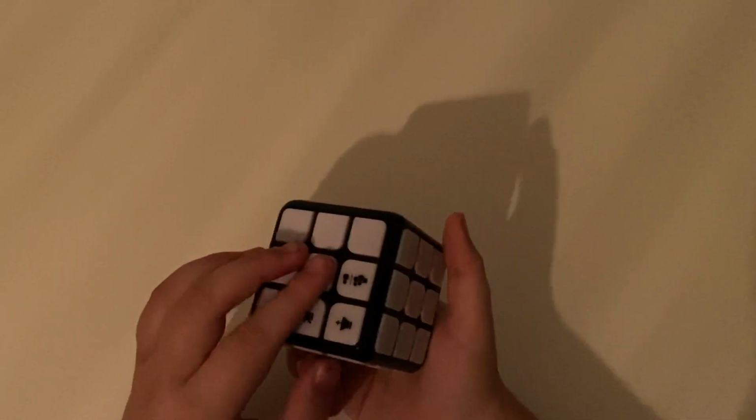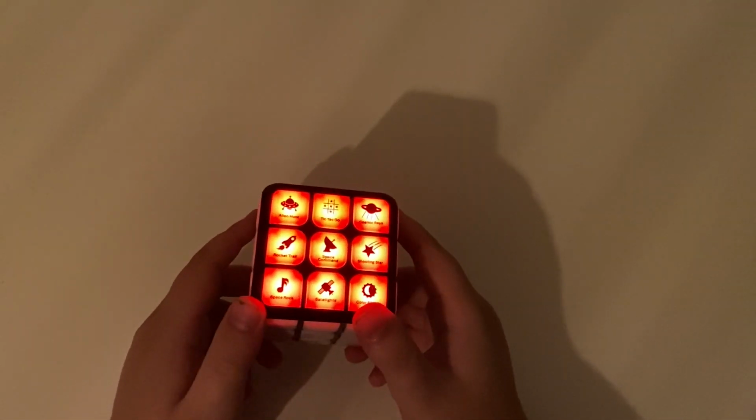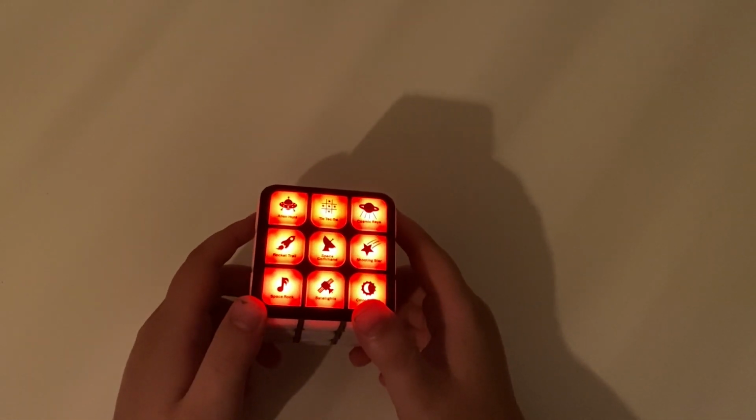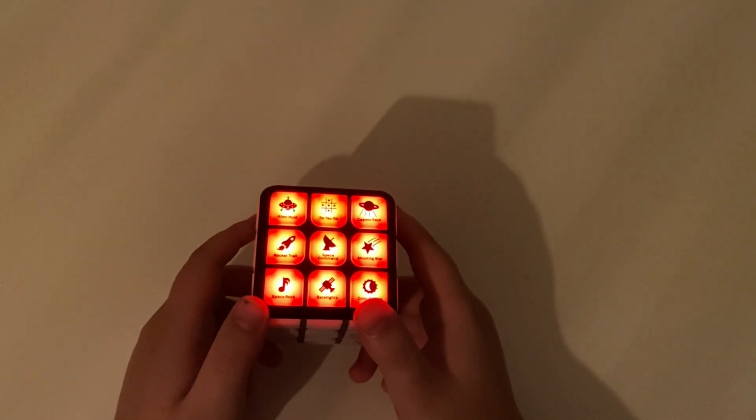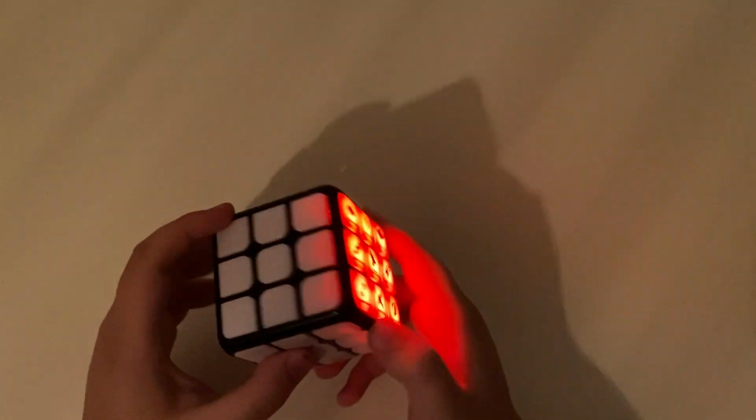And I'm going to turn it on by pressing the power button. The voice is actually pretty cool as well. It's not text-to-speech like the Flash Cube was. So I'm going to play Alien Hunt.